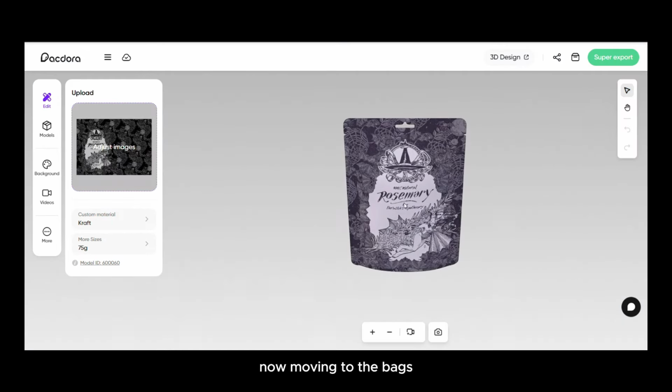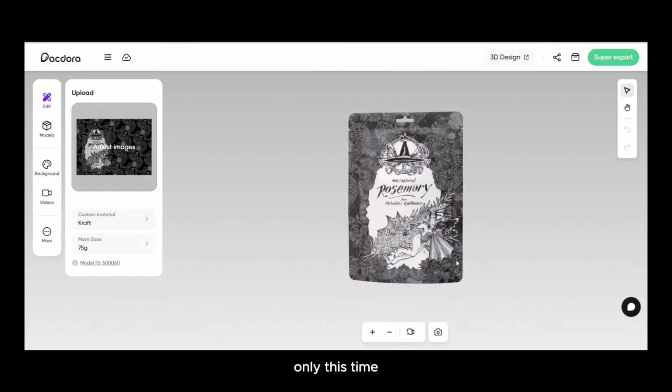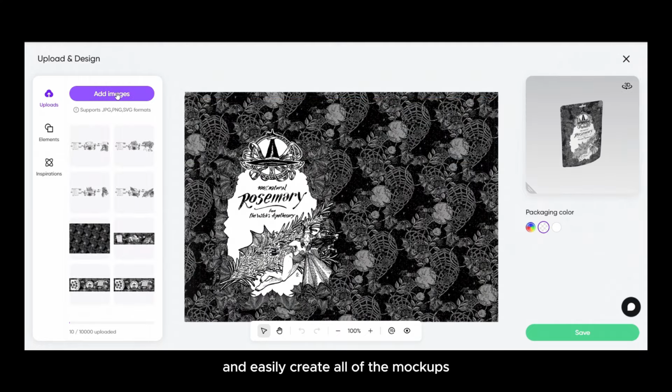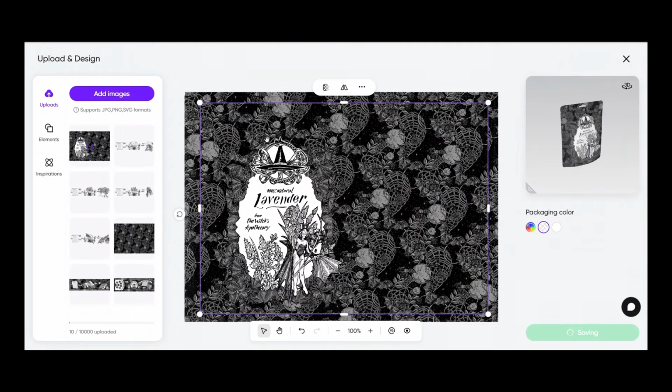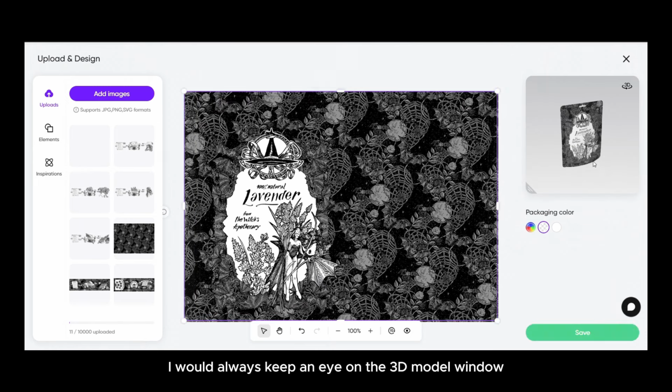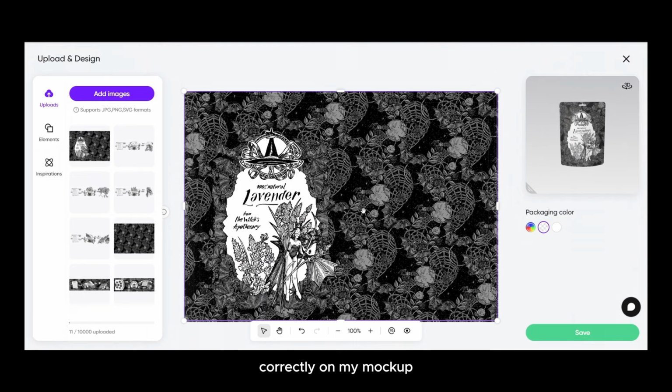Now, moving to the bags, the process is basically the same. Only this time, there was no need to assemble my elements online. I could simply arrange my work on a template and easily create all of the mockups. With every step, I would always keep an eye on the 3D model window to check if the design was placed correctly on my mockup.